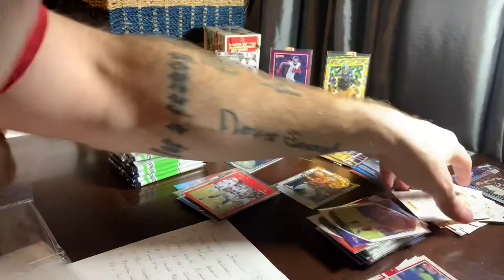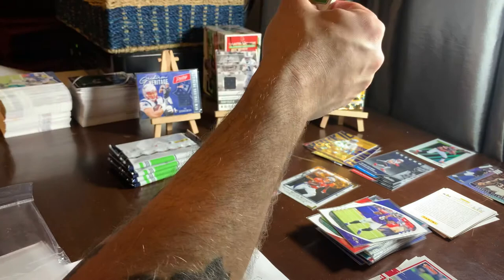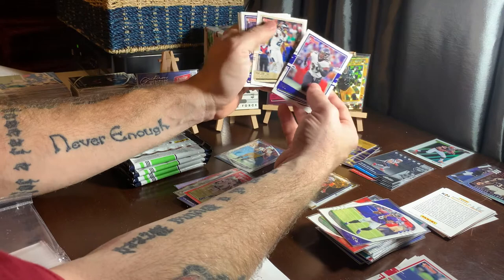We haven't had a real big hit yet. I mean, the relic cards are nice, and the numbered Julio Jones is nice. But nothing huge. Matt Judon, Ravens. Malcolm Jenkins, Saints. Marquise Brown, Ravens. Dwayne Haskins, Redskins.